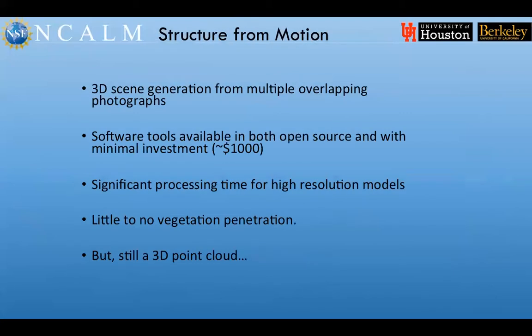I think everybody's familiar with structure from motion as well. But this is another modality of collecting point cloud information. And people are going to start using this technology to difference against other structure from motion point clouds, maybe Lidar, DEM. It's pretty cheap to do. You can do it with a couple thousand dollars.